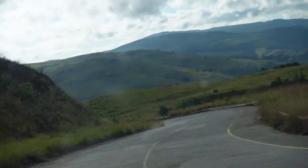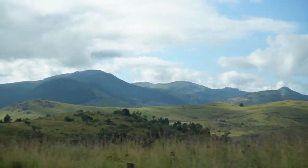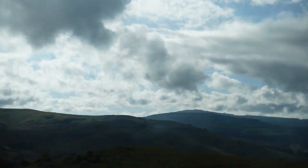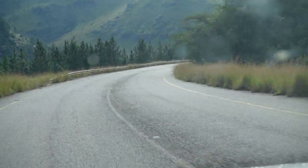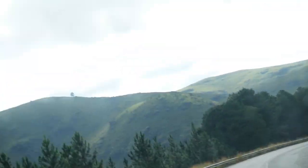So I'm sure it's a 2 hours drive, but I'll not do the whole 2 hours. So I'll just do bits and pieces of the landscape and also the road network. As you can see, even the potholes, they fill it. Some are filled, they work on it.